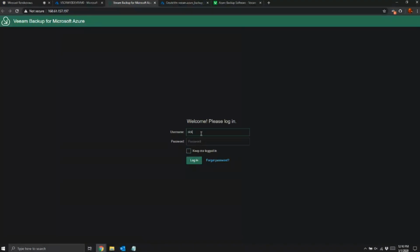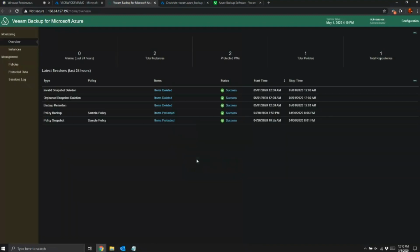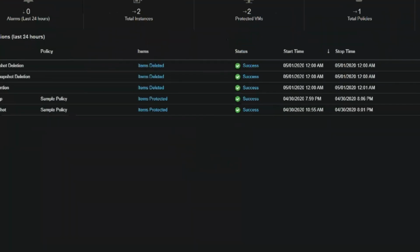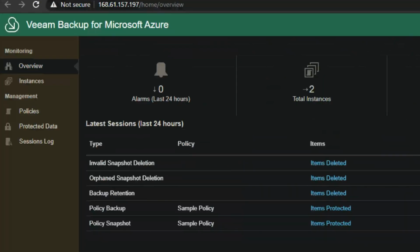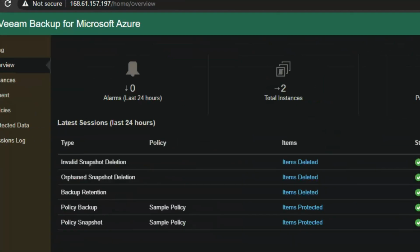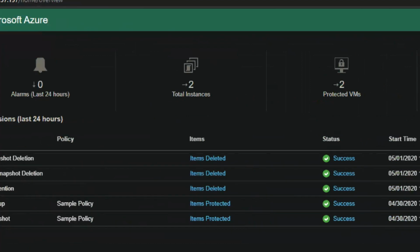Now, I have configured both of these with the same credentials because thinking and talking at the same time is kind of hard to do, or typing the right password and username is even harder. So trying to give good attention to that, and I did. So right away with Veeam Backup for Microsoft Azure, when you log in, you can see that we have a quick view. I'm backing up those 2 instances that you saw, 2 protected VMs with 1 policy.